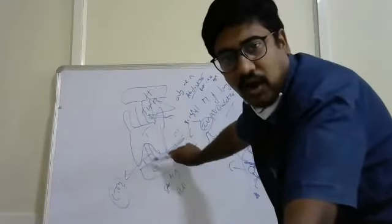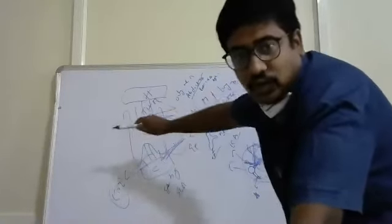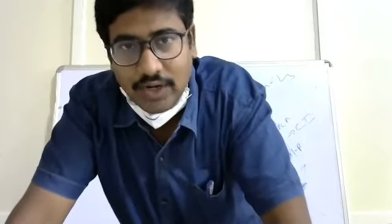The cricothyroid muscle is pierced by the external branch of the superior laryngeal nerve. So the superior laryngeal nerve is very, very important in this zone. The internal branch of the superior laryngeal nerve will pierce the thyrohyoid membrane. The external branch will supply the cricothyroid muscle. So here we have to find out what is the importance of the cricothyroid muscle.